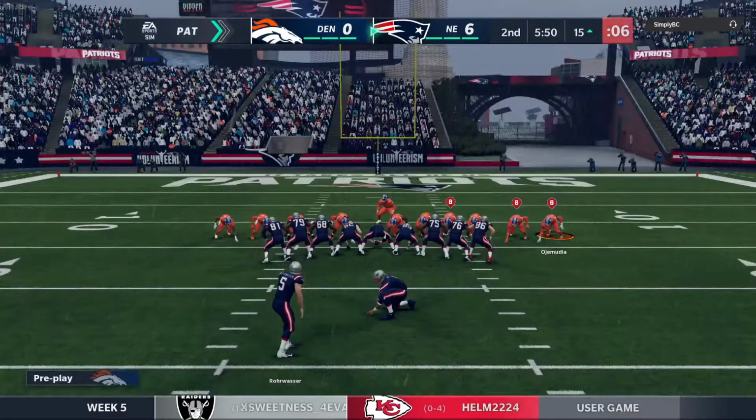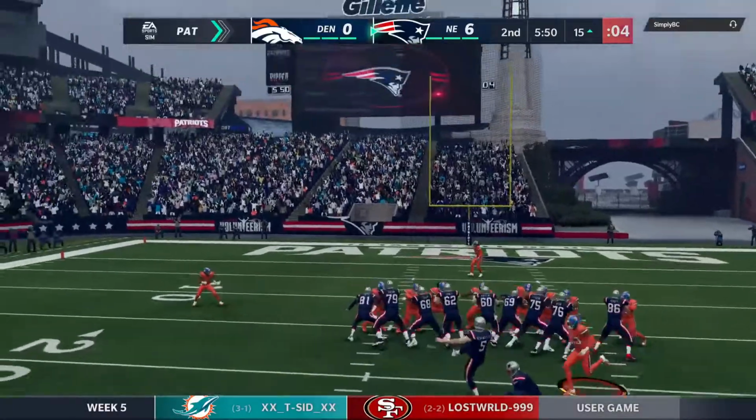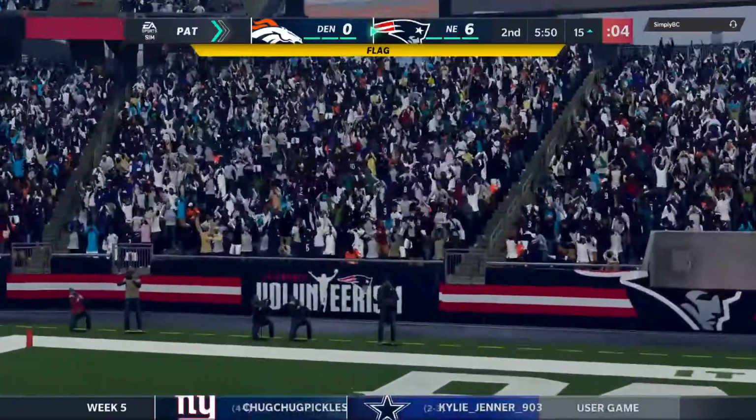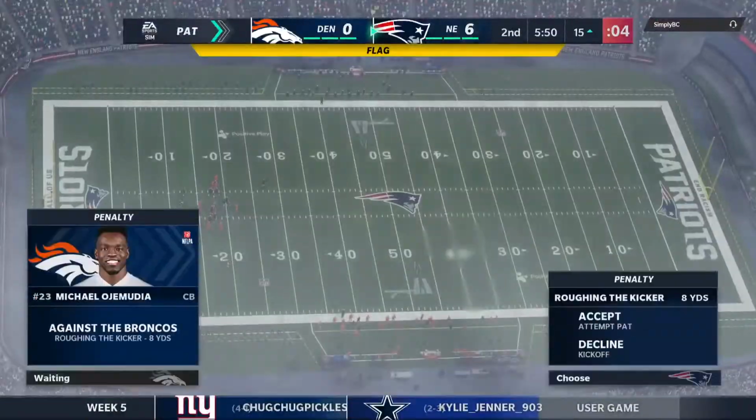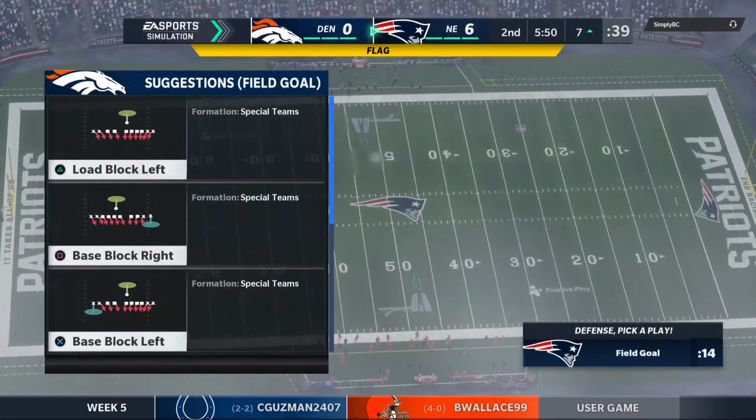Comes the kicking team here for the extra point. And the kick is no good, but there are flags behind the line. He's going to get bailed out. I think this is going to be a roughing call.